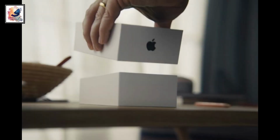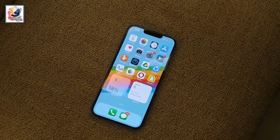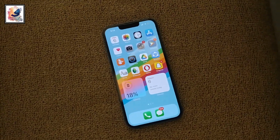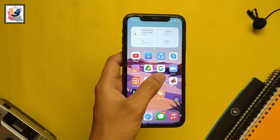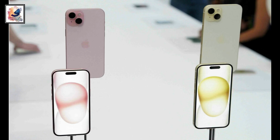other changes. Rumors suggest the iPhone SE 4 design will be like the iPhone XR or iPhone 14, with a 6.1-inch 60Hz OLED display and a notch on the top. So the iPhone SE will support Face ID. The iPhone SE 4 is also likely to get a USB Type-C port like the new iPhones.